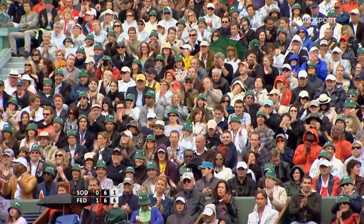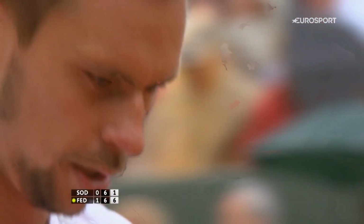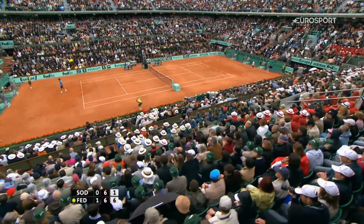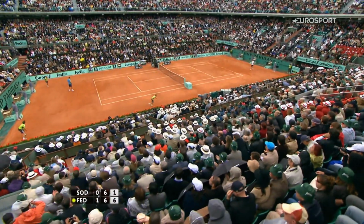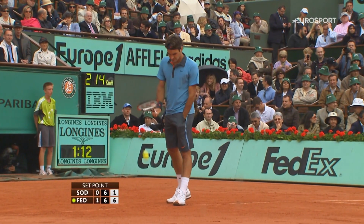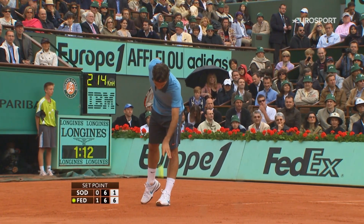Return once more, back at his feet, straight back at him, not with any angle, straight back at the body. And with Söderling falling all the way off that shot, too slow to react. Too much open space for Federer. Just throws that little drop shot in. Set points, a bag full of them.